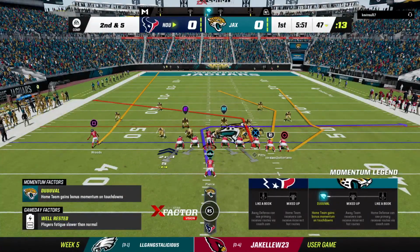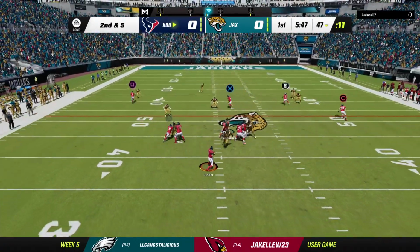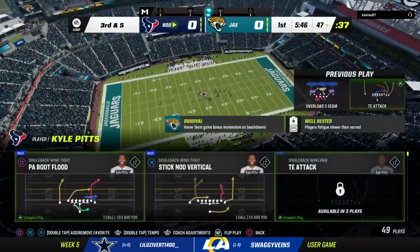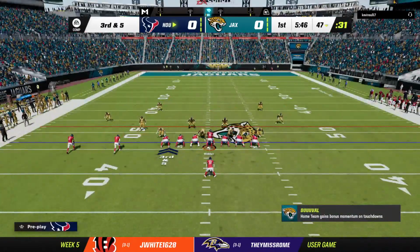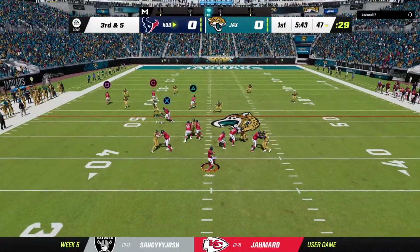After the pickup of 5, here's 2nd and 5. They'll look to throw. A hit as he throws there, incomplete. I think he had to unload that one before he wanted to. He was right up in his grill. I think he was a dentist there without a license, don't you? Just not enough time for the play to develop. Just lucky it wasn't a fumble, really.